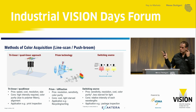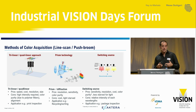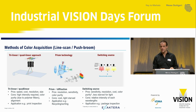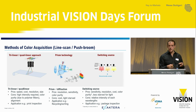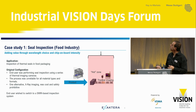And lastly, quite important as well, is the switching source. So there's no need sometimes to go with a hyperspectral or a multi-sensor camera. You can just go with a monochrome camera, and you can switch the actual source itself. So certainly in the likes of the Cobra, you can have strobe speeds in excess of 100 kilohertz. You can independently switch a red, green, a blue, and a near infrared, for example, and you can generate a composite image in that fashion.